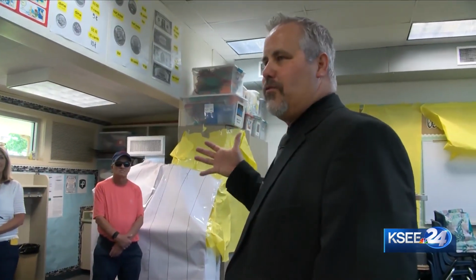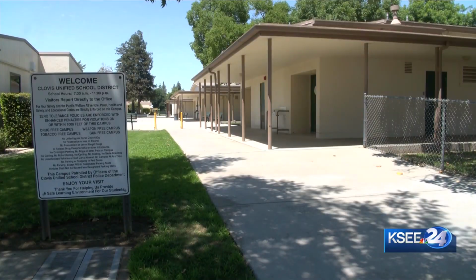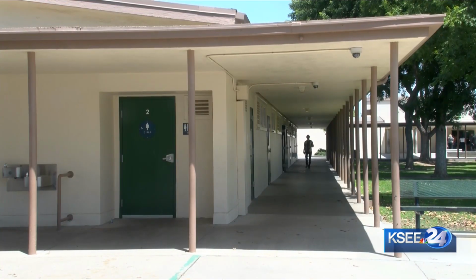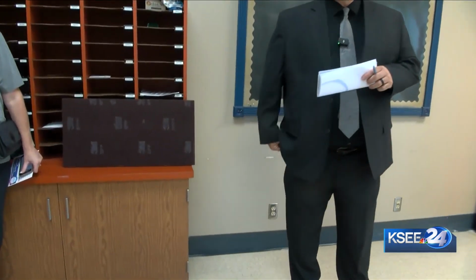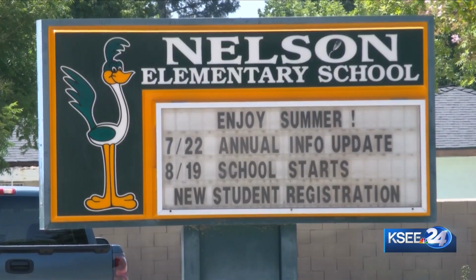Building, you can tell it was from the 50s. The year was 1957 when Nelson Elementary had its first day of school. But this, awesome 70s countertops. At 67 years old, the elementary school predates even the Clovis Unified School District. And it's just one of the schools the district is hoping to modernize with a $400 million bond on the ballot this November.